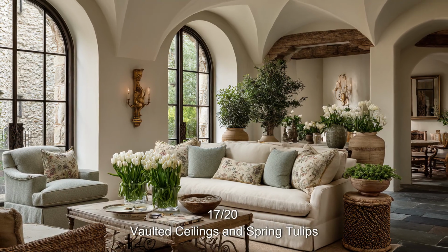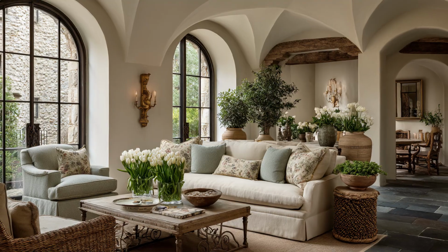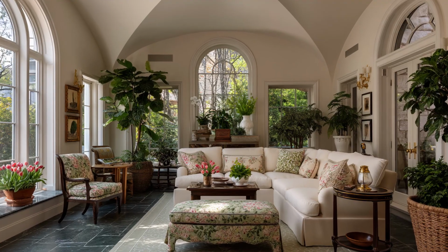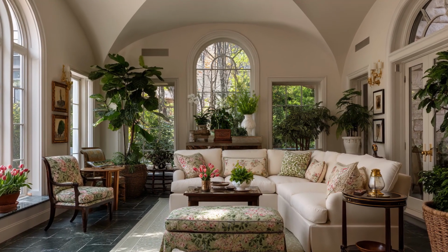Vaulted ceilings, iron windows, and tulip arrangements define this timeless retreat. Sage green throws cover neutral leather seating, while vintage sconces and ceramic details speak of history. A balance of color and form brings the garden inside, without disturbing the elegance of structure.